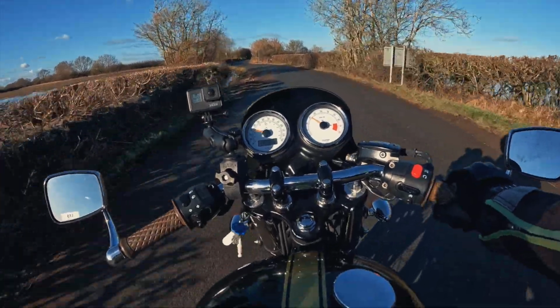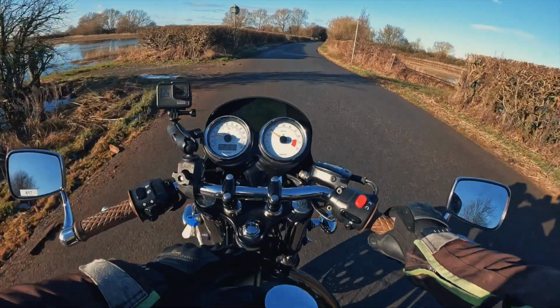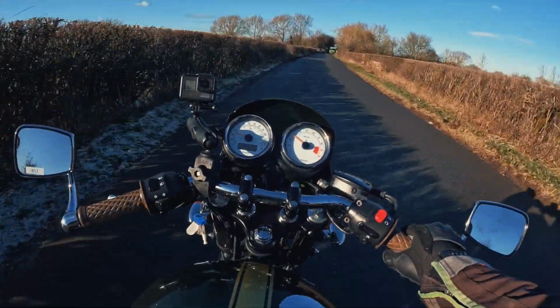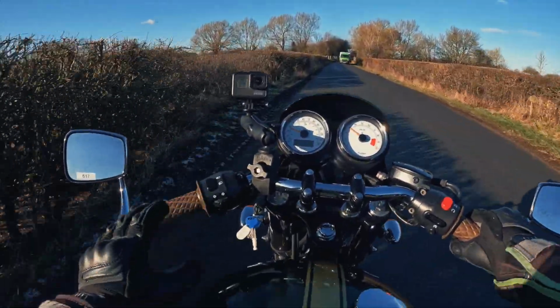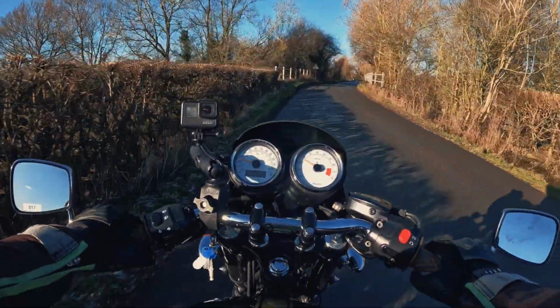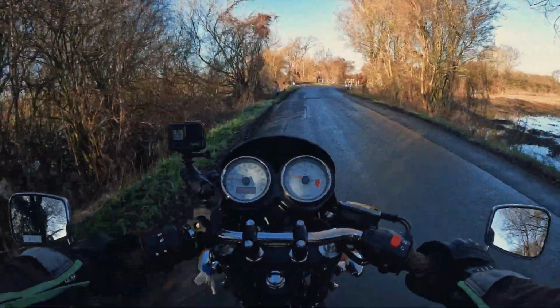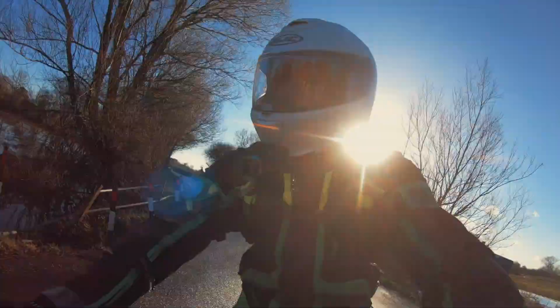Also, just the view. It's a really special ride, this. You've got that Thruxton 900 mark here with the gold pinstripe racing line down the middle of the tank, the brown grips, and I love the chrome bar end wing mirrors, along with, you just can't beat an old school analog chrome dial to me. Absolutely love it.